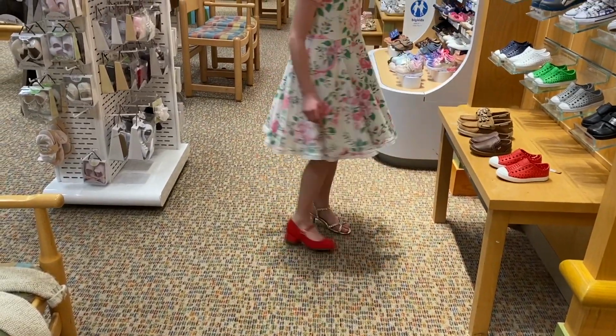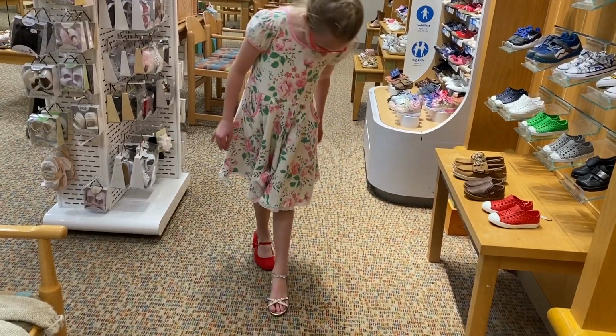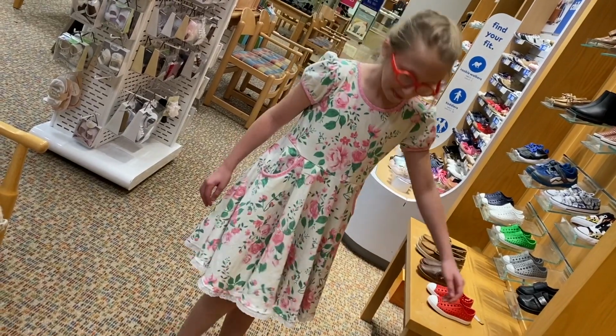Sort of on this side. Love these. I like these better. I know they're really thin. I don't like the heel, but I love them. They're pretty. I feel like if I had both of them, I'd feel well. Let me have the red.